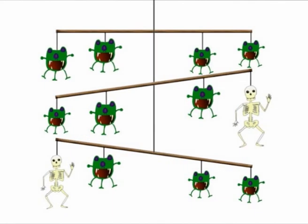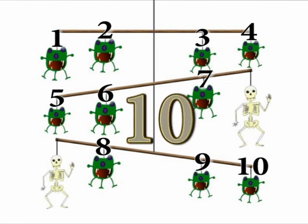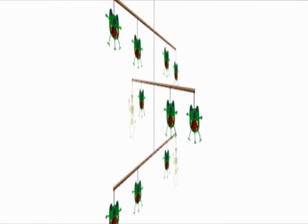What a lovely mobile! Can you see the skeletons and green monsters on it? How many skeletons are there? One, two. There are two skeletons. And how many green monsters are there? One, two, three, four, five, six, seven, eight, nine, 10. There are 10 green monsters. Can you blow and start the mobile spinning again? That's the way.